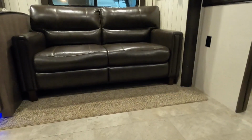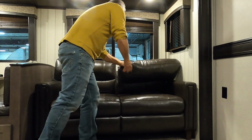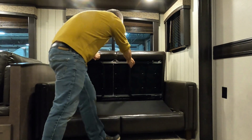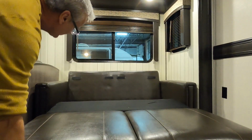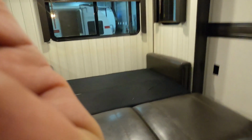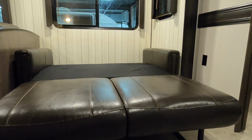Over here, remove our cushions, lift up in the middle here towards you, back forward, and just that quickly, you've got another bed. Repeat the process to put it back.